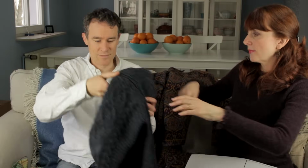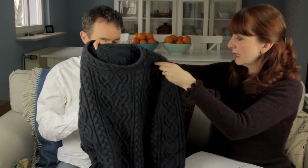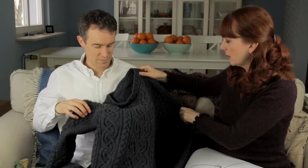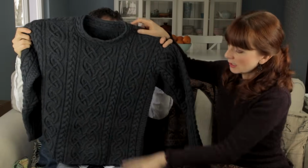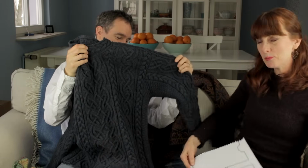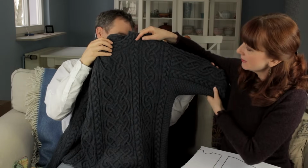Okay, so there's one last little bit of technical info before we do something fun, and that is people wanted to know how I changed the drop shoulder to a... I don't know whether you want to put this on or just hold it up. Hold it up. Whatever you like. Okay. So this is Andrew's St. Bridget, which was knitted.